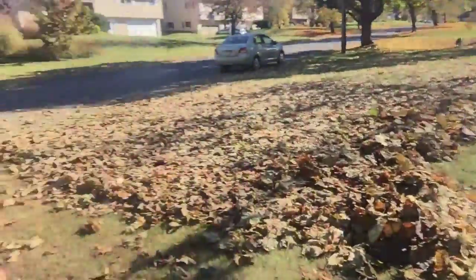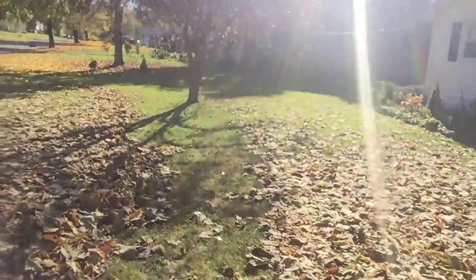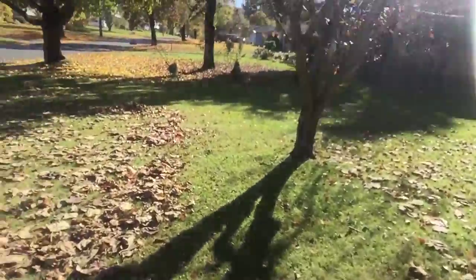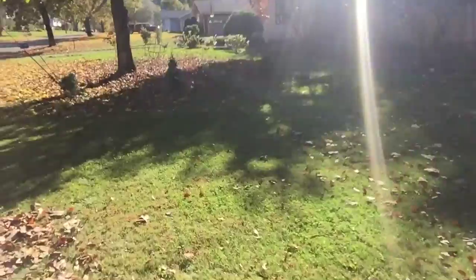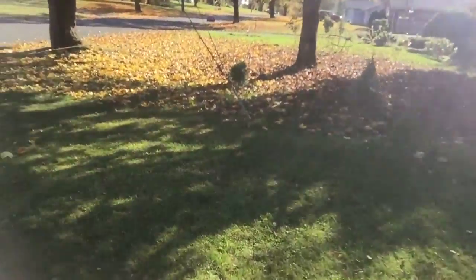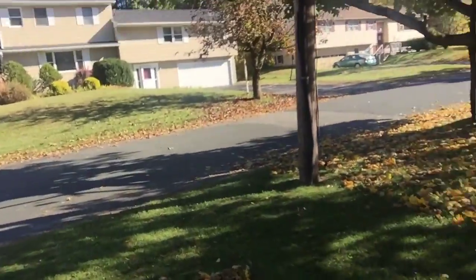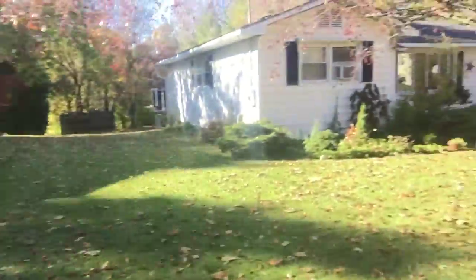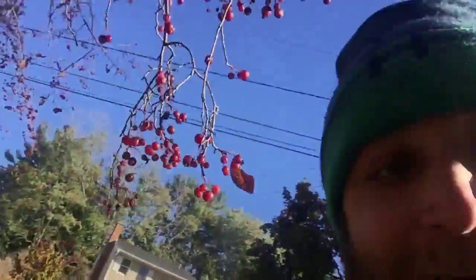All right, so I was able to rake a little path through the leaves. And then got to this section here where the leaves are a little bit more spread out, but a good section cleared up. So this is what we're going to be attacking with the blower and seeing how much we can consolidate all that. I don't know, let's see.